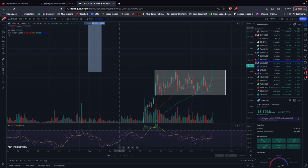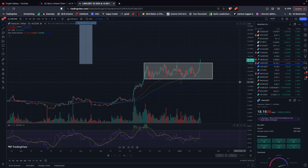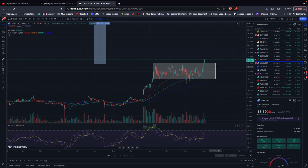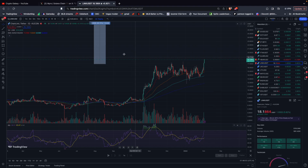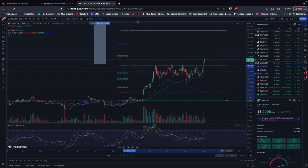I erased all my drawings when I clicked the button up there. Sweet. Okay, great. Well, I get to start over fresh on the link chart, I guess. So, let's take a look at what we'd be looking at here, guys. Yeah, something like this is what we'd be looking at.